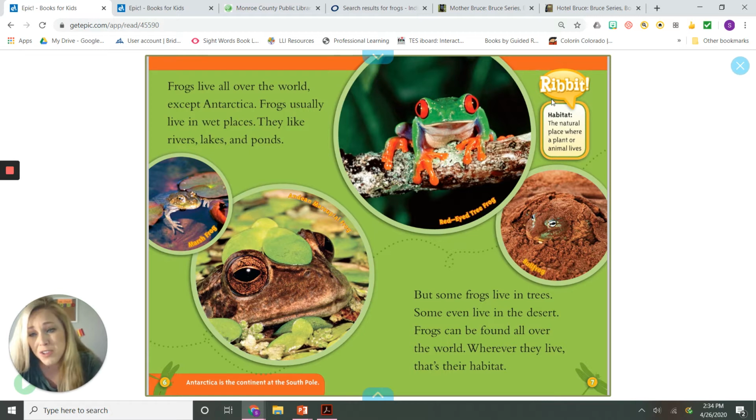Frogs live all over the world except for Antarctica. Frogs usually live in wet places. They like rivers, lakes, and ponds. But some frogs live in trees. Some even live in the desert. Frogs can be found all over the world. Wherever they live, that's their habitat. We heard the word habitat.